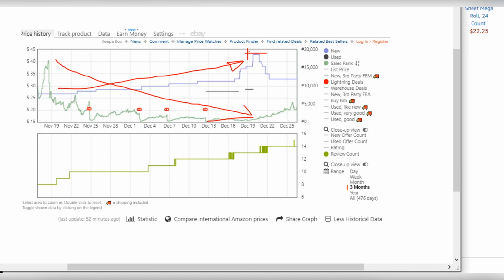This must mean he probably was running low on stock or something. Because he just like, you know what? I'm going to get as much money as I can before the 25th. And you can see it's reflected. The BSR started to go up.